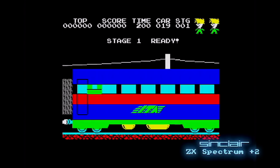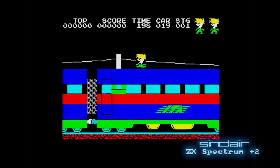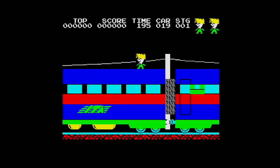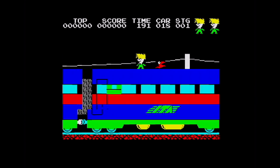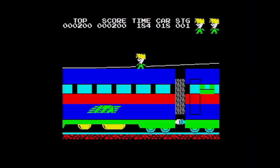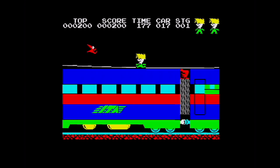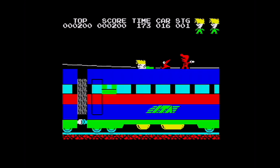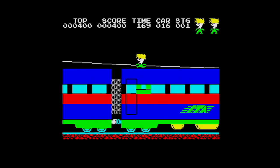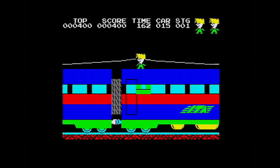So what better place to start than Stop the Express on the Sinclair Spectrum. What you do is you run along the top of the train, you catch these chicken things and you throw them back at the enemies. You've got to go chasing, and they shoot at you, you have to duck down and you run along. The graphics are really, really colourful. And you just run along and jump, and it's all pixel perfect and it works really, really well.